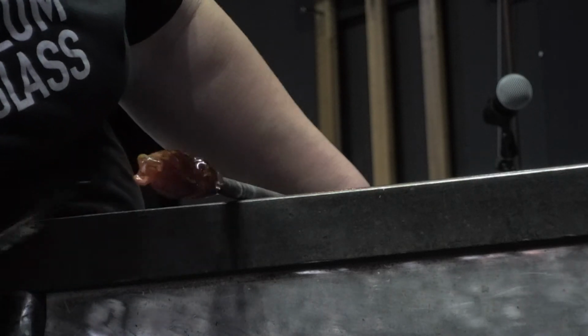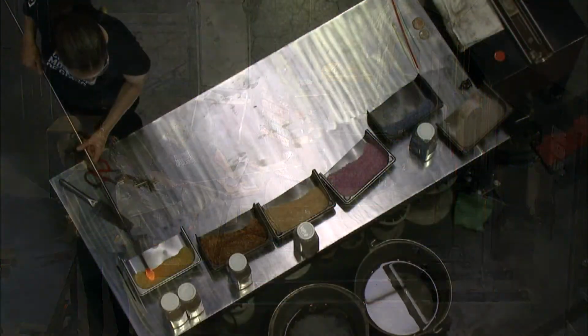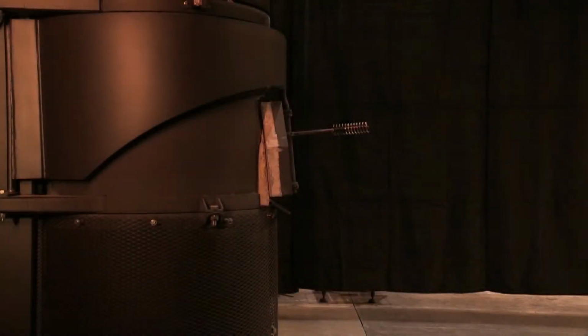We see Helen dipping into this furnace quite a bit and taking gathers of glass. So let's talk a little bit more about that oven. And Brad, can you roll that gathering animation if we have that cued? In that furnace, we have a big ceramic crucible. This one can hold 1,000 pounds of glass.